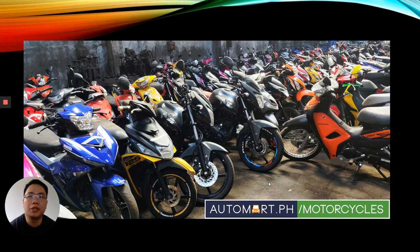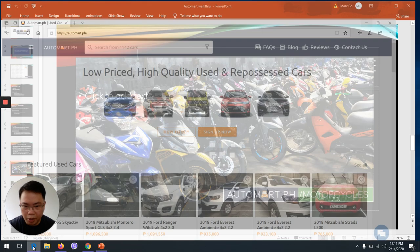Okay, so I'm showing you automart.ph/motorcycles because today is the mid of February. By next week or by March, we will be launching automart.ph, which is the motorcycle version of repossessed vehicles in the Philippines platform, automart.ph motorcycles. Okay, so let me bring you to the platform.